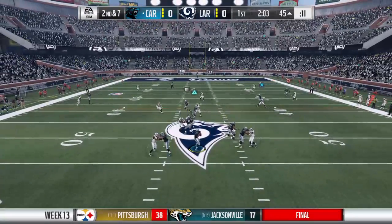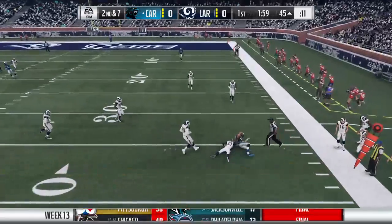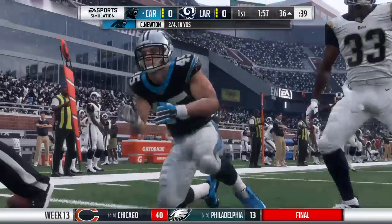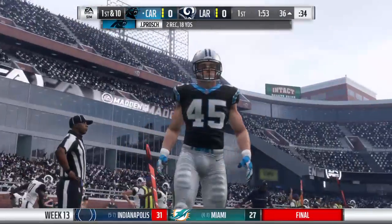They'll try the air now with Newton. He's got a man. It's his fullback. And here he'll be brought down a little shy of the 35 at the 36. 9 yards on the pickup there, and it keeps the drive alive.